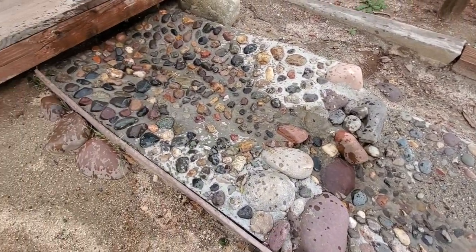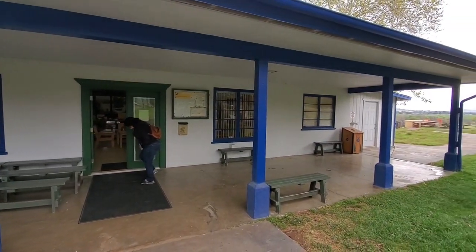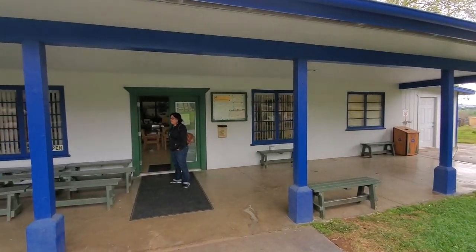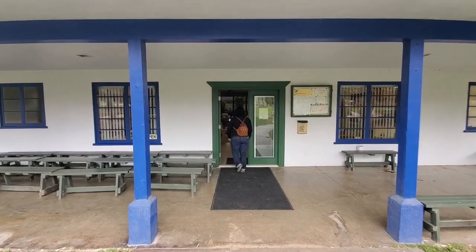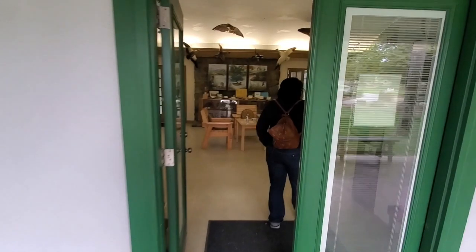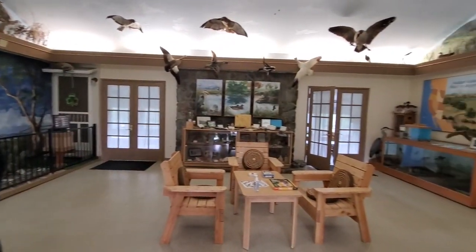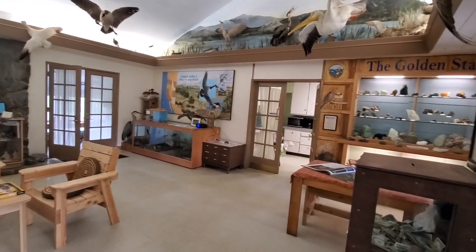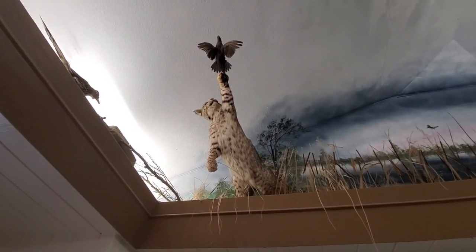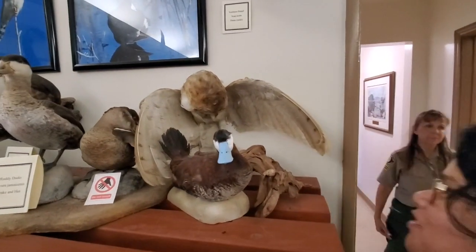And yet another plane. We're going to go into the nature center here, the Hidden Valley Nature Center. Let's go. Ooh, the barn owl. I love the little barn owl.